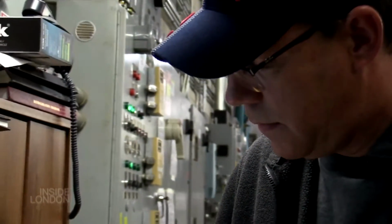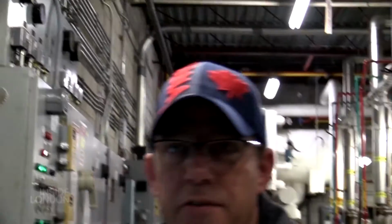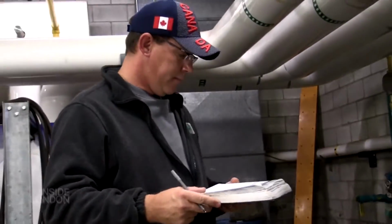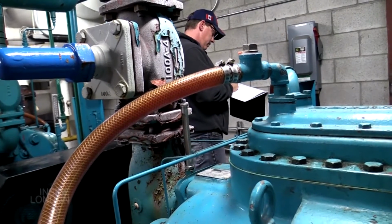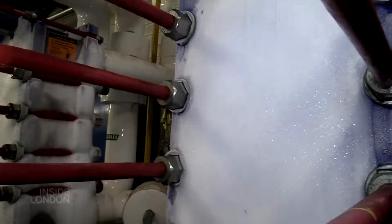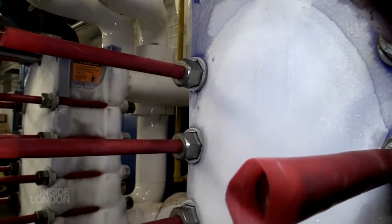After recording the computer data, it's time to make sure the machines are operating properly. Okay, so that's pretty much it for the computer system. Now we go around and do our manual readings. The machines are pivotal to maintaining a consistent ice temperature, but it also depends on two main chemicals, glycol and ammonia. Glycol removes the heat from the ice, and the ammonia in turn removes the heat collected by the glycol.